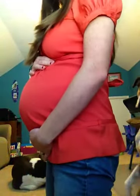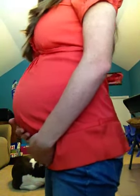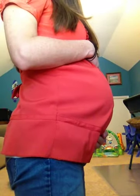So there's baby Lucas. He's getting bigger. Oh, and I had my 32-week ultrasound. I think I said this last time. He was already 5 pounds, so we're expecting like an 8-pound baby because they gain half a pound per week at the end. So we'll see.